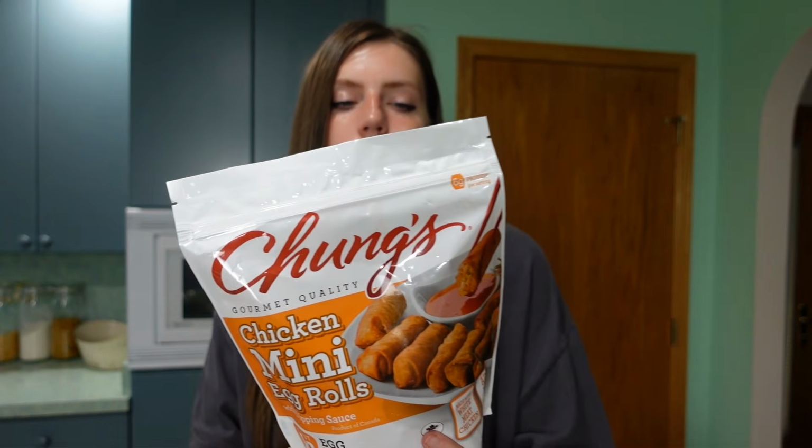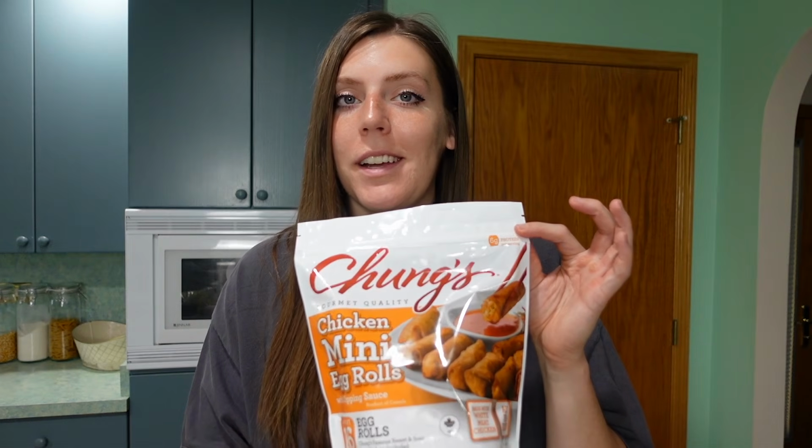It scans as 3 points, but I don't know if the nutrition was actually accurate. I was gonna double check that. It says that's for 2 egg rolls, so let me quickly scan this to see. Okay, so scanning the actual nutrition, it comes up as 5 points for 3 egg rolls. So they come out to 1 to 2 points a piece, but that's usually what we aim for when it comes to our appetizer nights, and I'm excited to try these out.